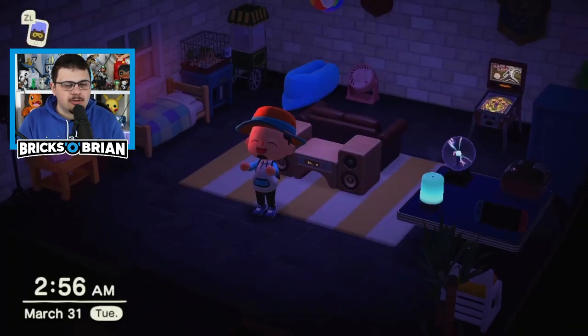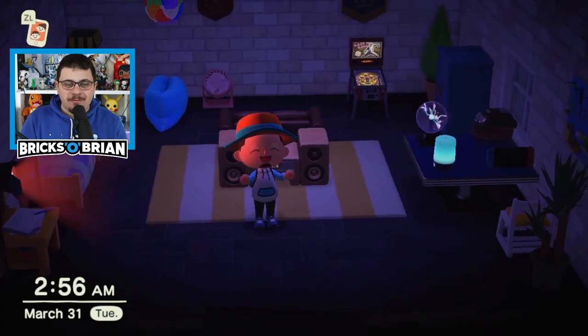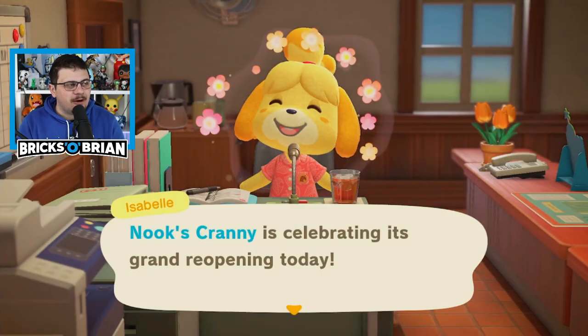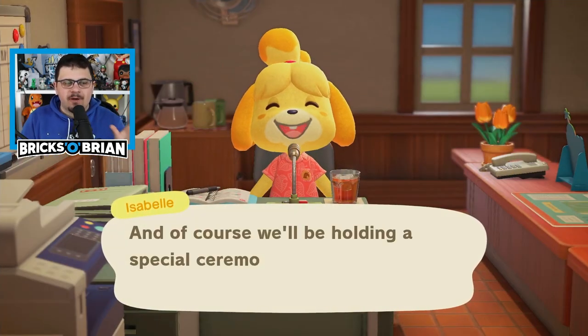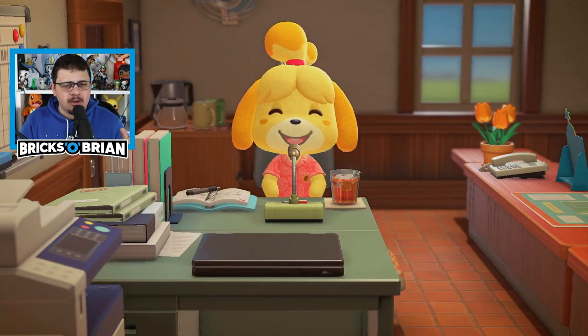And look how my house looks at night. It looks beautiful. It looks absolutely gorgeous. So, yeah, let's get back into the game itself, because Nook's Cranny is, you know, opening from their renovation and a lot of things, okay? So, I'll show you everything, or the way the town looks, because the town does look different too. Not incredibly so, but different enough.